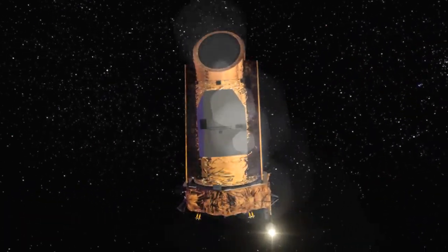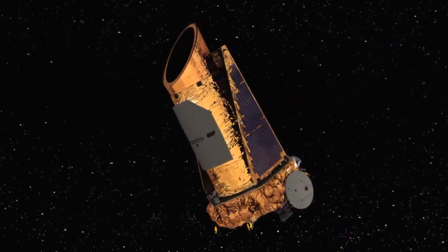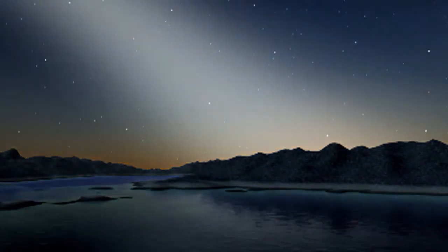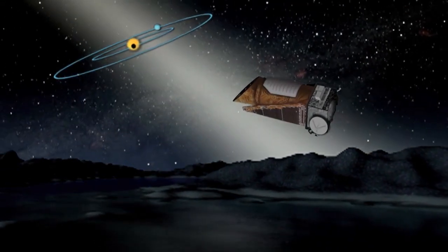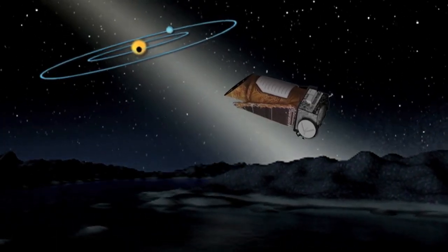Kepler continues to stare at the stars as it watches for shadows in transit. These shadows will hold the key to a wealth of new discoveries that the Kepler team hopes will answer the question, are Earths common or rare in our galaxy? And the Kepler Space Telescope is the right tool at the right time to finally answer that question.